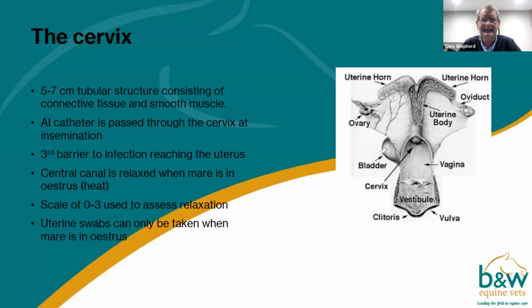But when the mare's in season, the central canal of the cervix is quite open, and the cervix is quite relaxed. We use a scale in our practice of 0 to 3 to assess the relaxation of the cervix, and basically, as a rough guide, that means how many fingers you could put into the cervix if you wanted to, when you're passing an insemination catheter. When they're fully in season with a normal mare, you could, I'm not saying you would, but you could get 2 or 3 fingers into the cervix.